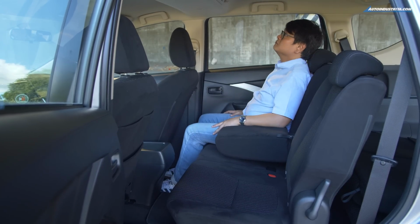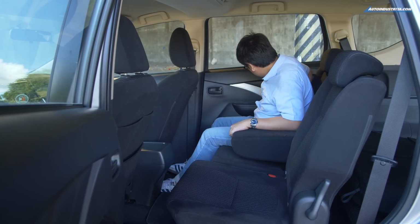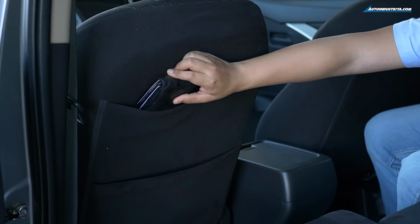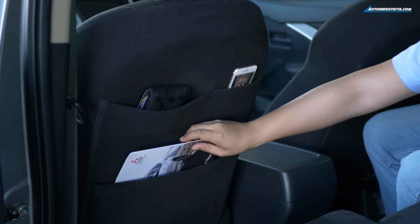There's also a blower at the back, as it should in this class of vehicle. The armrest, on the other hand, needs a pull-out tab to use. But what I like most about the rear accommodations is that there are 3 storage pockets behind the driver's seat, perfect for keeping the cabin as clutter-free as possible.